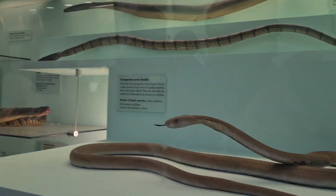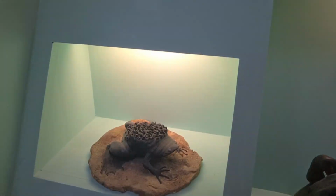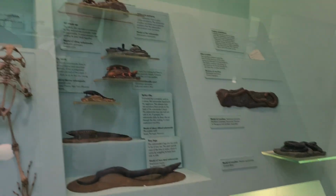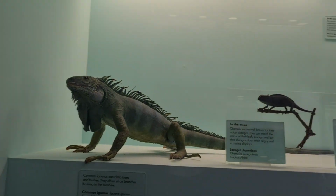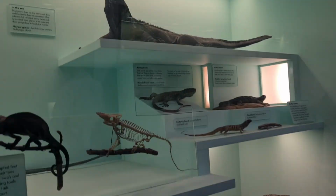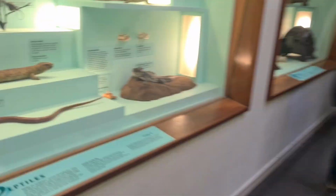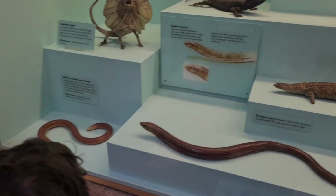Next to them were a group of frogs and toads. Frogs have moist, smooth skin and longer legs, distinguishing them from toads, which have dry, rough skin and short legs. Toads also produce toxic secretions to defend against predators. Afterwards, we saw a variety of lizards. Like snakes, they're also ectothermic, allowing them to thrive in various environments, from deserts to rainforests. Lizards exhibit a wide range of dietary habits. Some are herbivorous, feeding on plants and fruits, while others are carnivorous, preying on insects, small mammals, or even other reptiles.